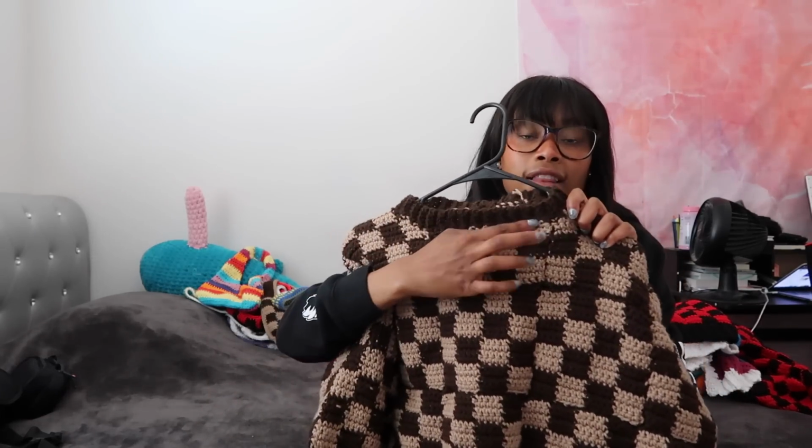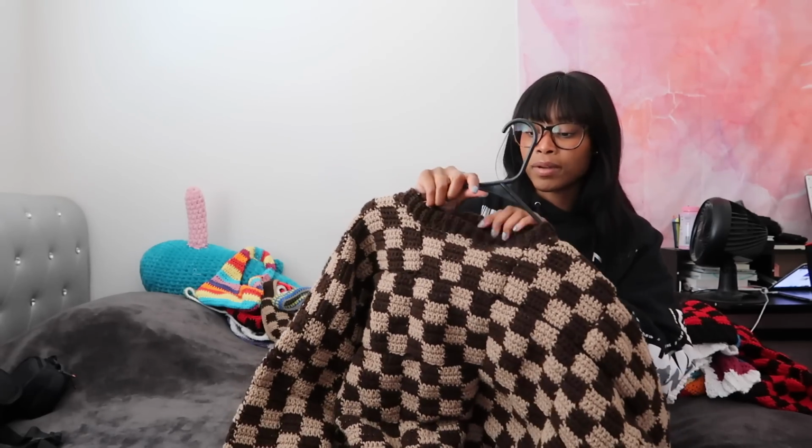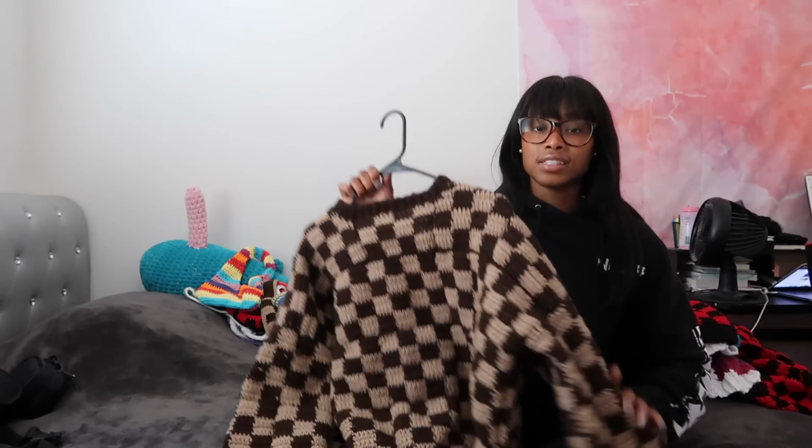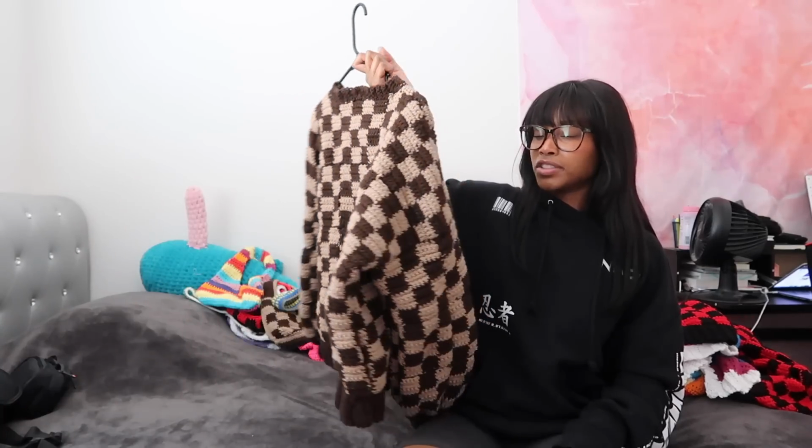But I did like the way I did the collar. I loved that, because this was my first time doing a collar like this, and I didn't just single crochet around with this one. I did the regular collar that I do now for my current pieces. But yeah, I don't know what I was thinking for doing an all checkered sweater.